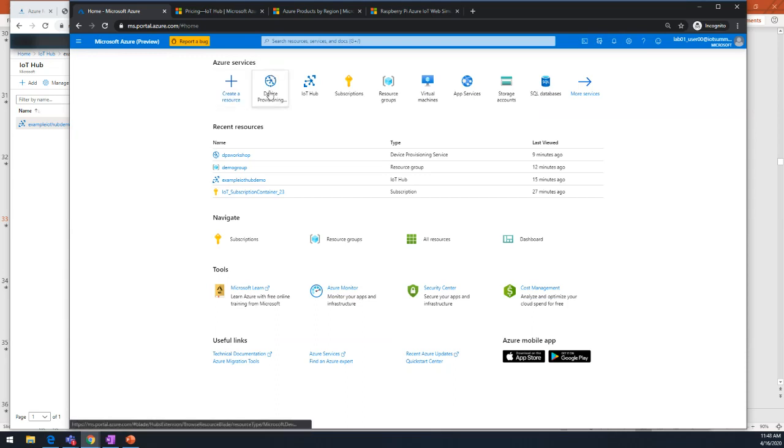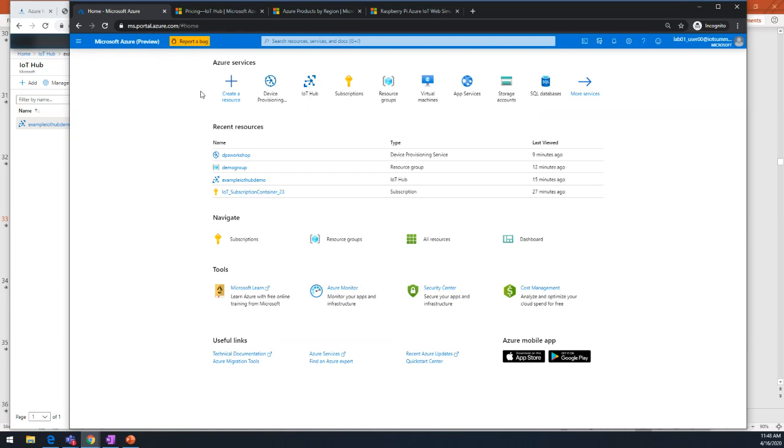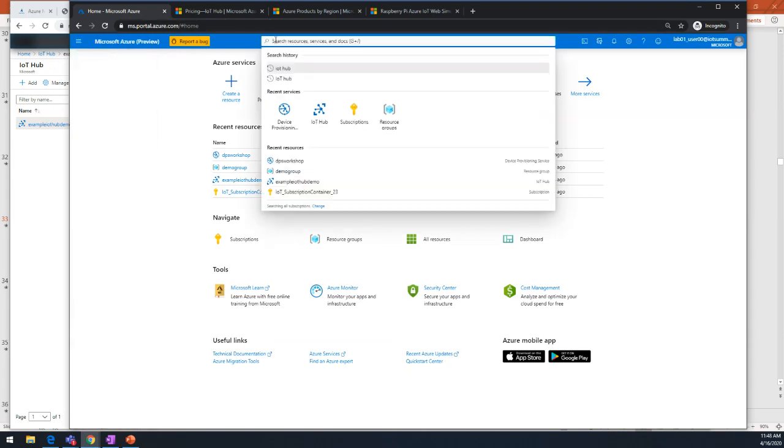You can see that some of my Azure services are already up there because I already used the device provisioning service. I was already using an IoT hub, but normally you see subscription, your resource group, if you have a virtual machine, your storage account. It helps you navigate what your tools are. And so there's many ways to actually create a resource. You can create it from your sidebar, or from your home page, or you can even just create it through your search. So I'm going to just show when you create a resource.